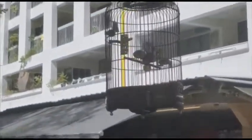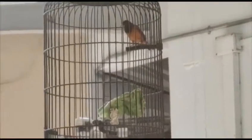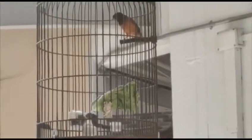This looks like a bully canary or a yellow canary. Green singer, not very clear. Green singer. Timbrado. And Red Devil himself, which was bred by me.